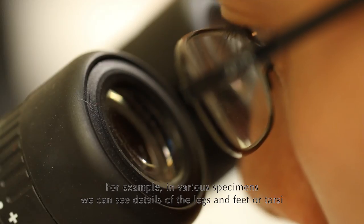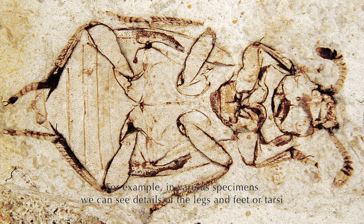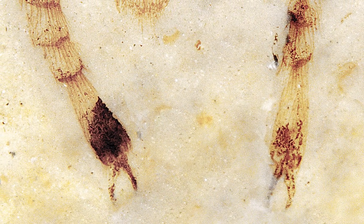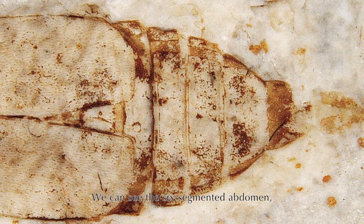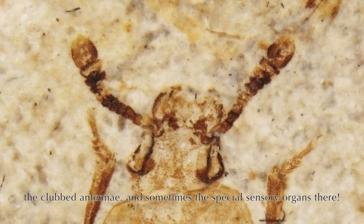For example, in various specimens, we can see details of legs and feet or tarsi, including even the claws on the tarsi. We can see the six-segmented abdomen, the clubbed antennae, and sometimes the special sensory organs there.